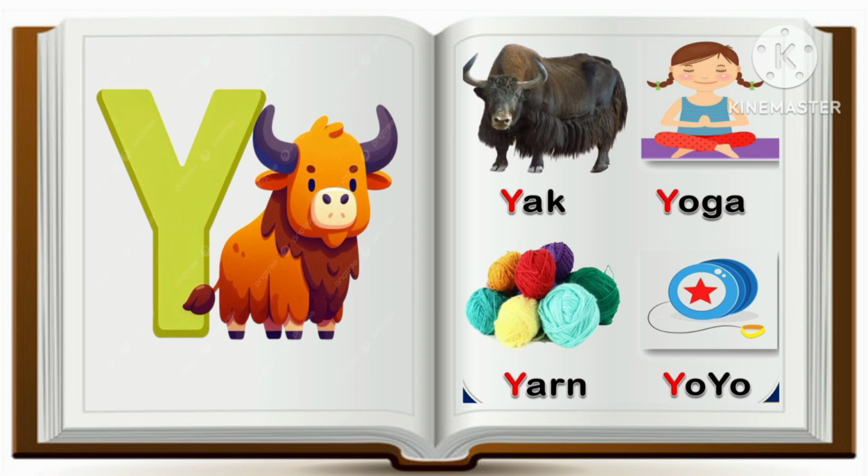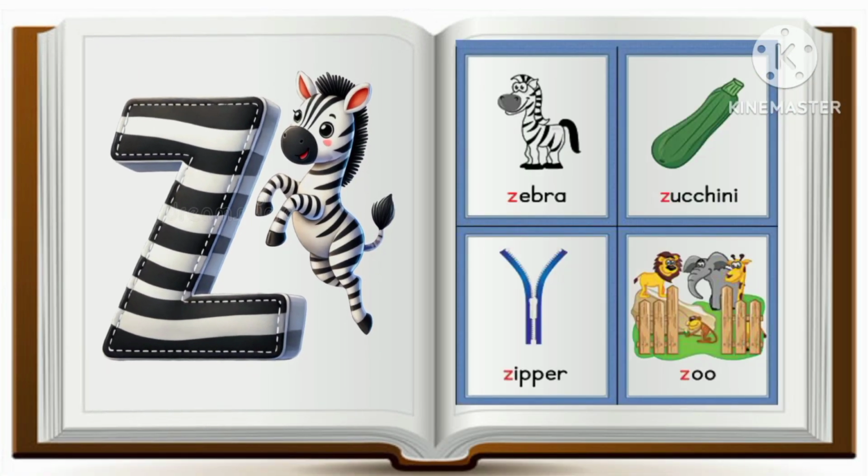Y for yak, Y for yoga, Y for yarn, Y for yo-yo. Z for zebra, Z for zucchini, Z for zipper, Z for zoo.